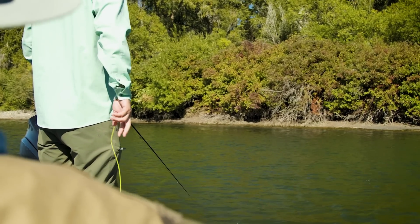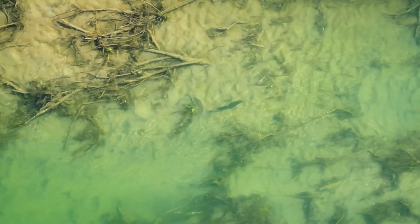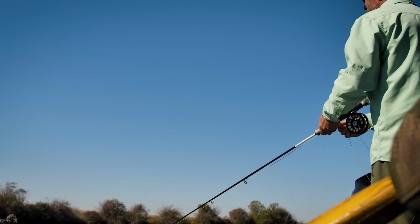But they'll get up here in these flats, these gravel bottoms, and chase the sculpins, getting ready to fatten up for winter, the cutthroats and the rainbows. Or the browns are fattening up, getting ready for the spawn, because that's coming very soon. It's that time of year.